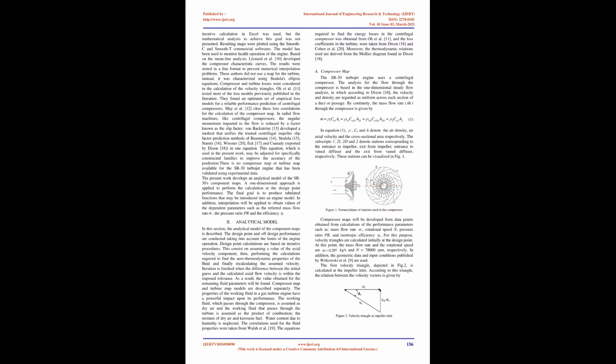[9]. May et al. [11] described a procedure to obtain the velocity triangles for the characteristic maps of the SR-30 gas turbine. An iterative calculation in Excel was used, but the mathematical analysis to achieve this goal was not presented. Resulting maps were plotted using the Smooth C and Smooth T commercial software. The model has been used to monitor health operation of the engine.